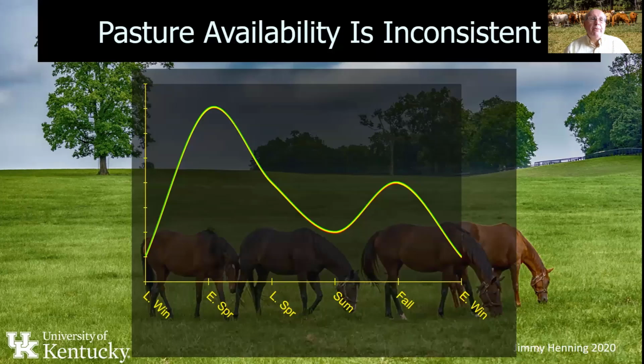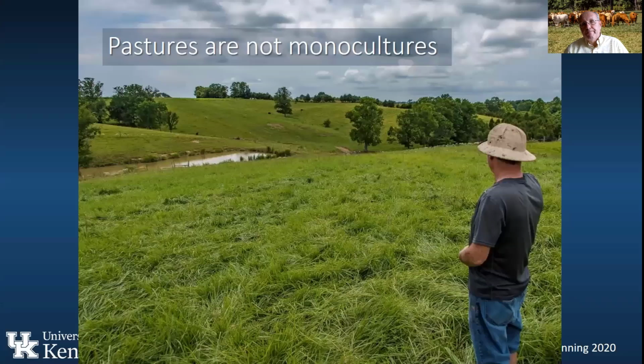And this is the same type of graph overlaid against the seasons: late winter, early spring, late spring. We have a period of low productivity in the summer, and again after we go into the cold weather of the winter. And of course, I'd like to remind you, pastures are not monocultures.